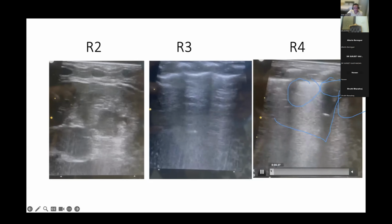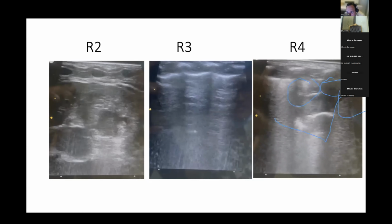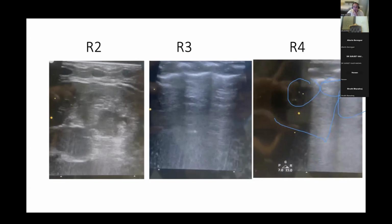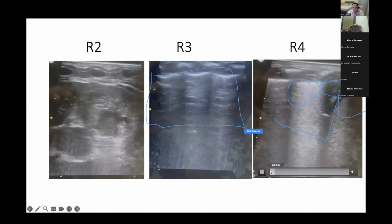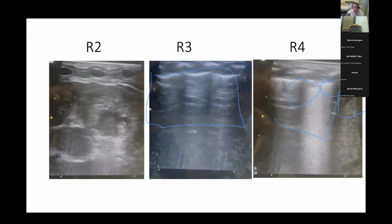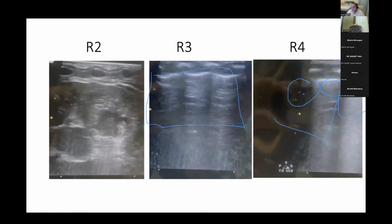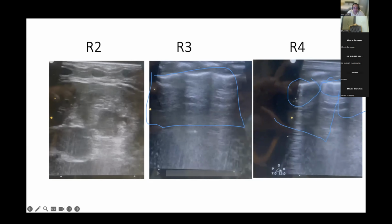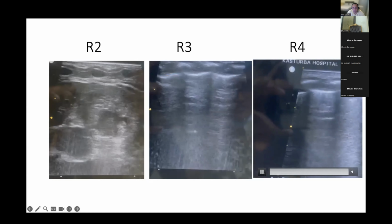So you've got everything, a right-sided collapse consolidation with some elements of aerated lung, possibly the upper half of the lung being better aerated. And the reason you can see that in R3 and R4 is because you probably have a significant atelectasis, which is pulling the heart towards the right side. Your image quality is very good. It's penetration all the way to the bottom.